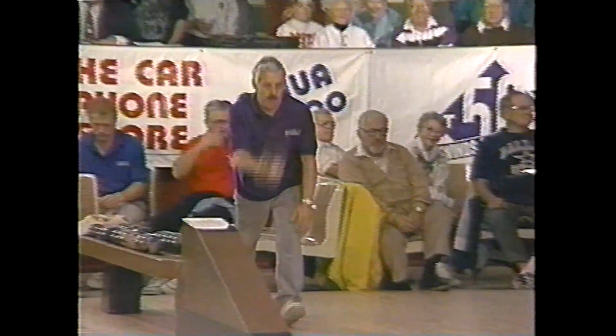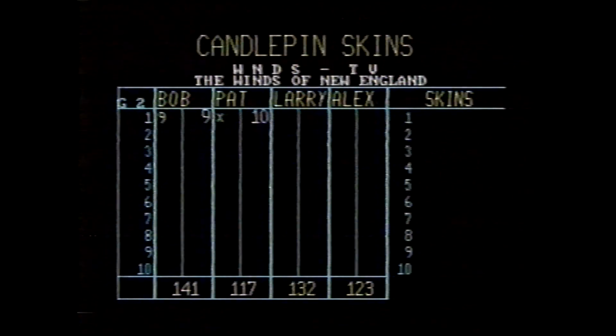Pat Pay. Pat really hasn't gotten himself started yet. Converted a single pin for a spare in the 2nd in the first game, and then in the 10th he had a spare, but that's been it. It'll take a 10 to start game 2.